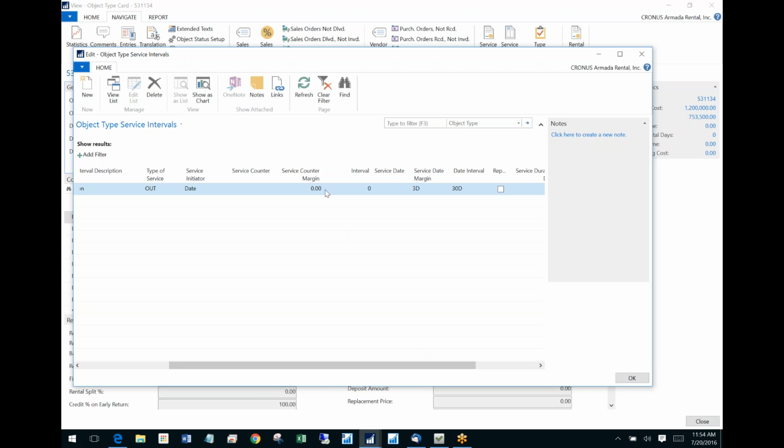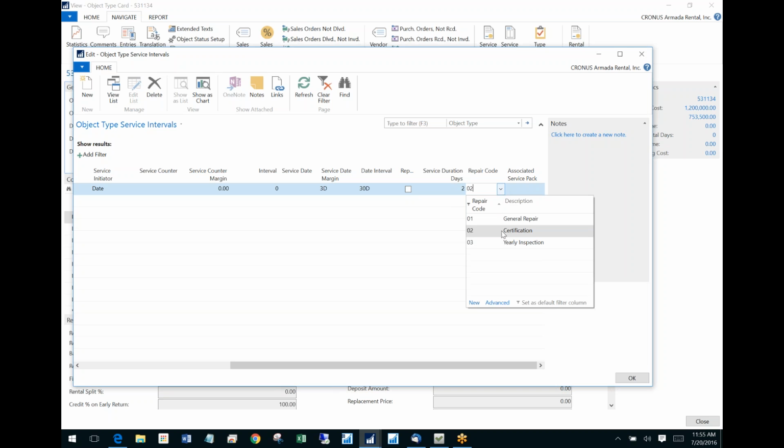And I can tell it my rule: every 5,000 miles or every 500 hours. I can also set a margin, so if it's close, it can go ahead and recommend it for maintenance. It doesn't necessarily have to go over it. I can also indicate how long I expect it to be out of service. I can give it a repair code, so I can track what kind of scheduled maintenance I'm performing, so I can analyze my cost and maybe my time loss on that.